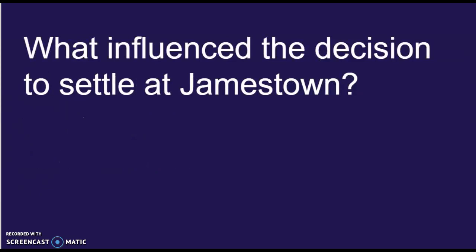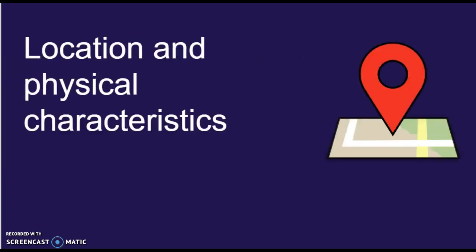What influenced the decision to settle at Jamestown? This was decided by its location and physical characteristics. It was inland, they thought they had a good supply of fresh water, the water was deep enough for ships to dock, and they also could protect and defend themselves against attack by sea.